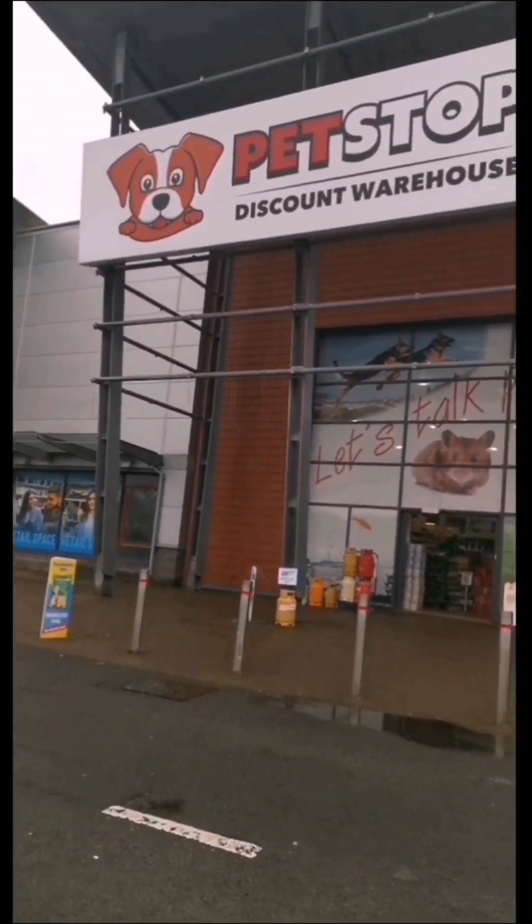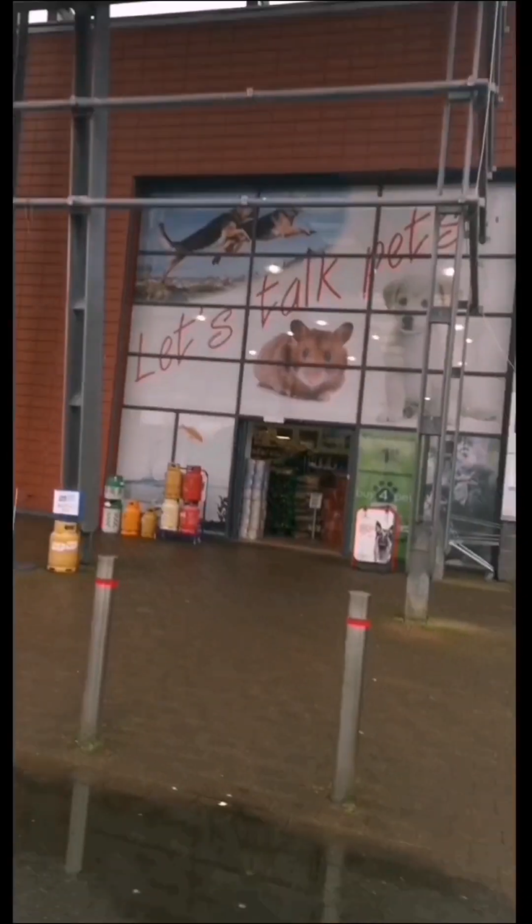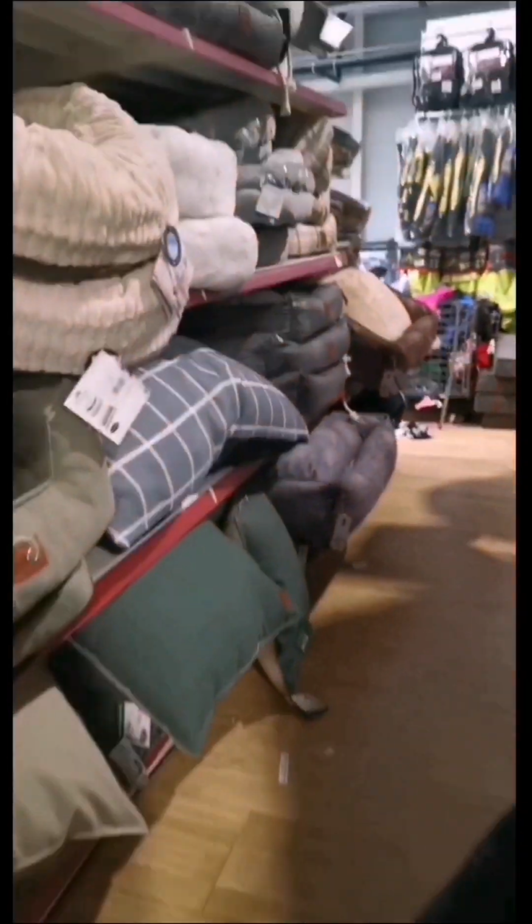Unfortunately, no dog beds. They must have sold them all. They just sold the Halloween stuff. So I'm going to try another pet shop. Right, so I'm going in Pet Stop now to see what theirs are like. Right, so looking at the beds. So you need a real big bed.